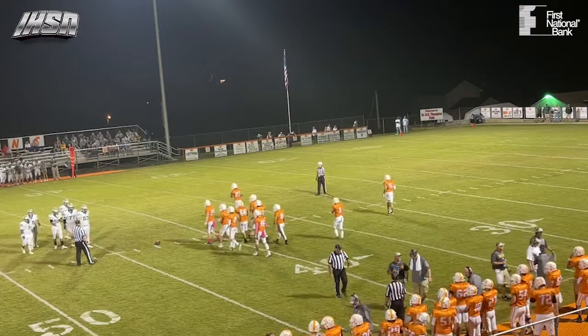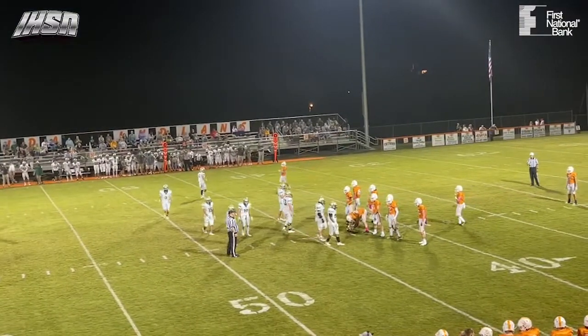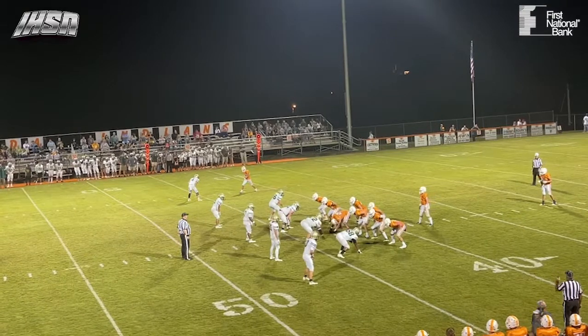Welcome back to Oneida football. The Indians, going to speculate that they are thinking that we're going to try something here because we've got a different punter than we've been going with.